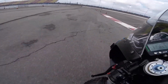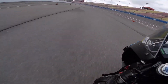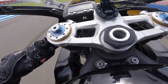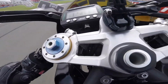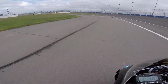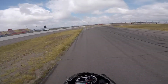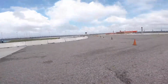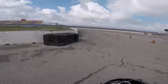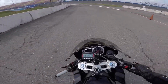That's a sharp one. My Pinlock's fogging up. Lovely. My Pinlock fogged up big time. That was cool though. Glad I went out and got that little bit of a sight. 1:54.07. Best time. That was fun though.